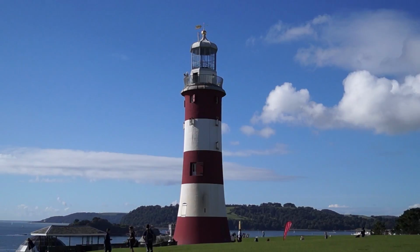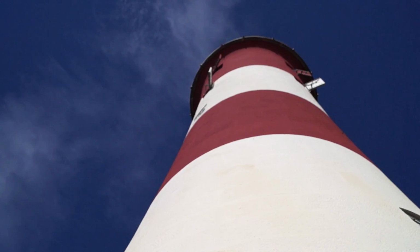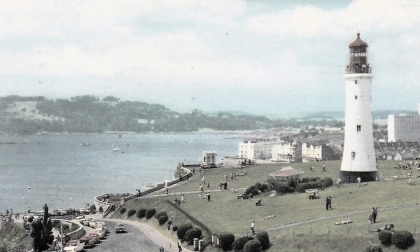The tower was built more than 250 years ago. It now serves as a tourist attraction to visitors of the city, a permanent reminder of its eventful past.